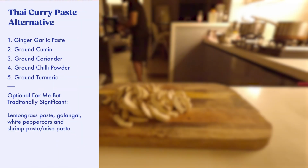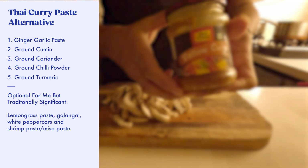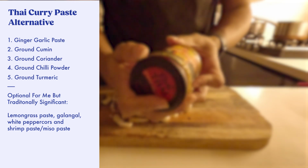If you don't have a Thai curry paste, mixing up some ginger garlic paste with turmeric, cumin, coriander and chili powder should get you similar results to what I created, which is far from authentic but very, very tasty regardless.